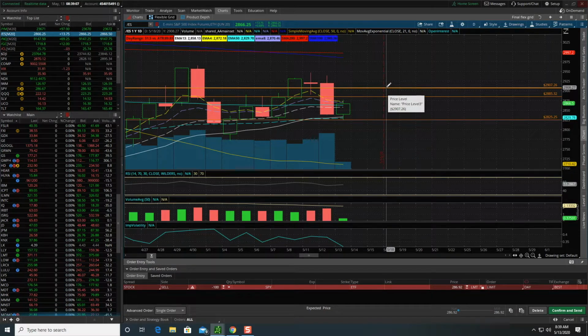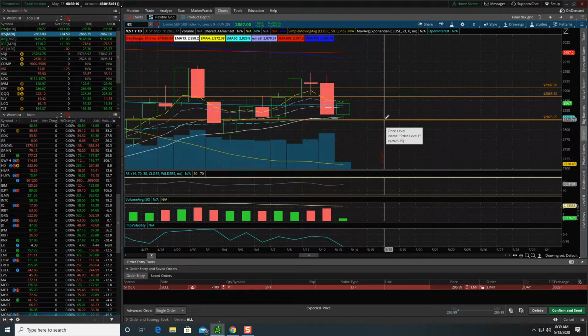So I do watch the ES. I keep that on a screen because they do kind of tell you where the market's heading. And below here, we will break pretty hard. That's the 282.25, so that correlates to basically 282 on the SPY.